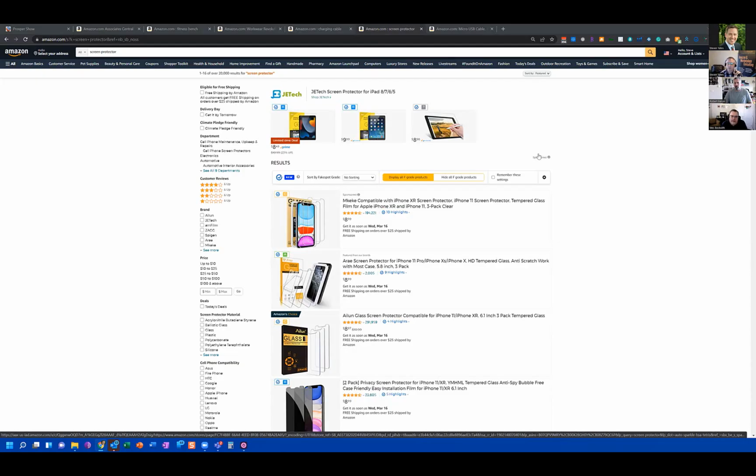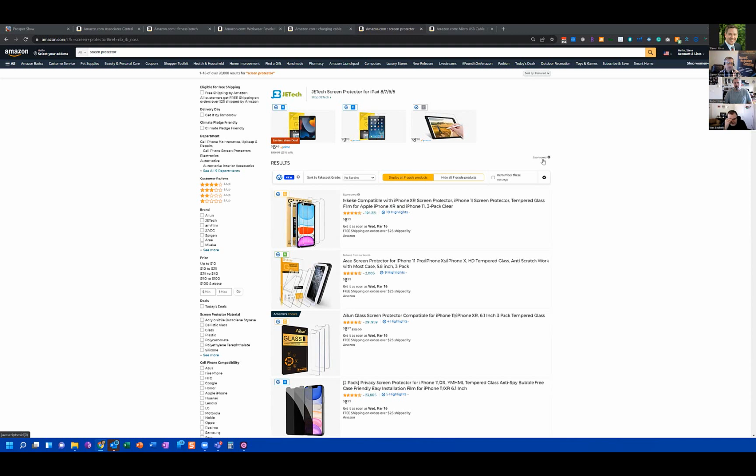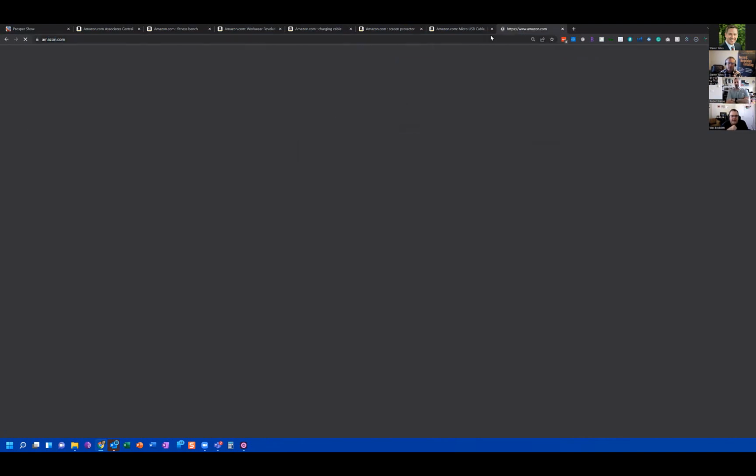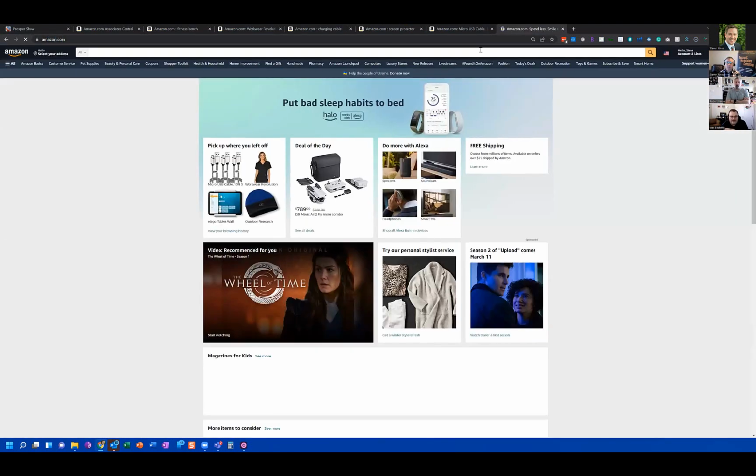Also, it's in the fitness space, but we had a similar thing happen with a client, and we utilized virtual bundles to try to combat this situation. So you're taking one product and it has accessories, and Steve, you brought up Anchor, an excellent example of this, as Anchor has so many accessories that can go with it. It's just a better example.